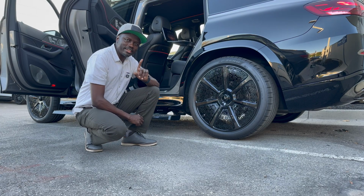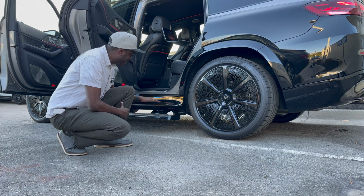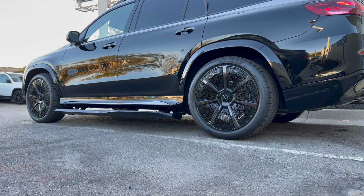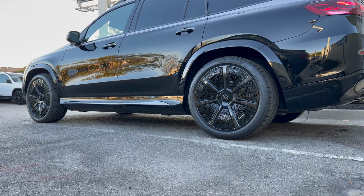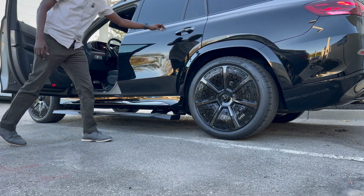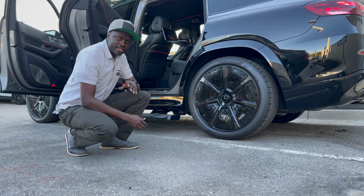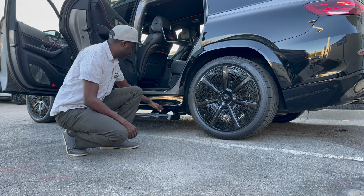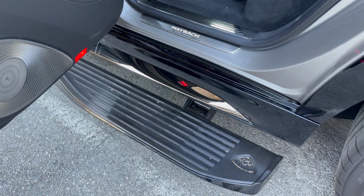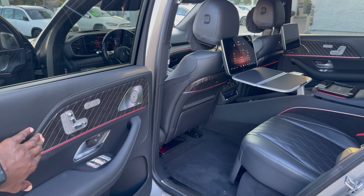Another option you get in this GLS 600 are these side running boards, which typically pop in and out of the lower section of the car as you step inside. And if I open them again, you can see how the side steps pop out. And because this is a Night Series GLS 600, these are finished in dark chrome. Truly bespoke GLS 600.